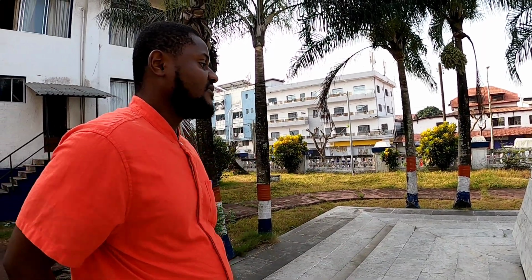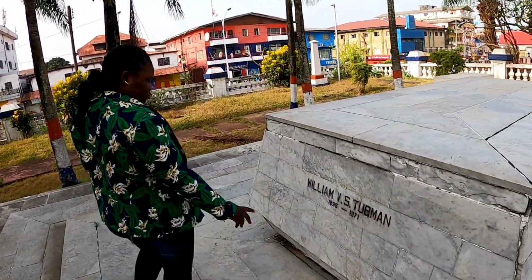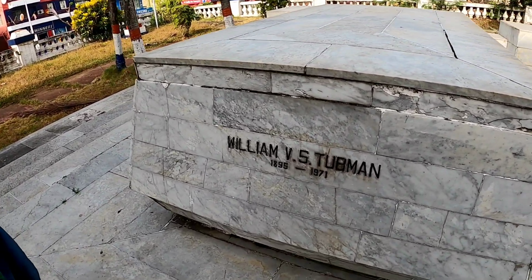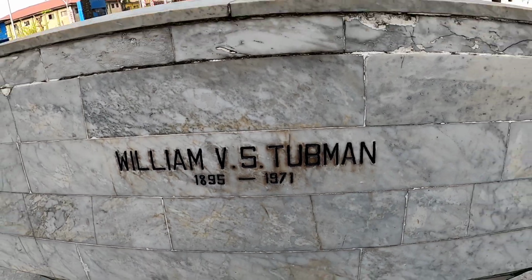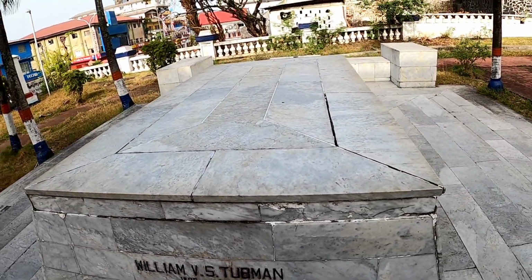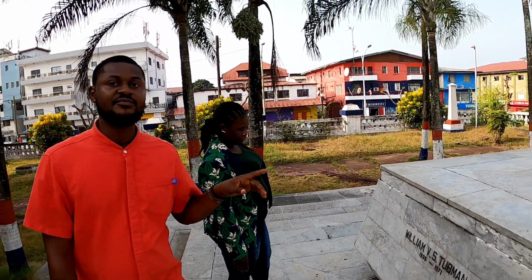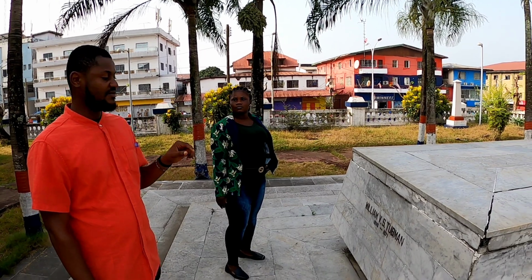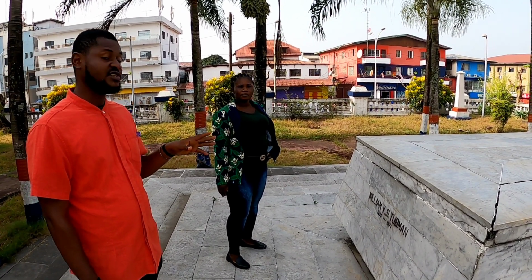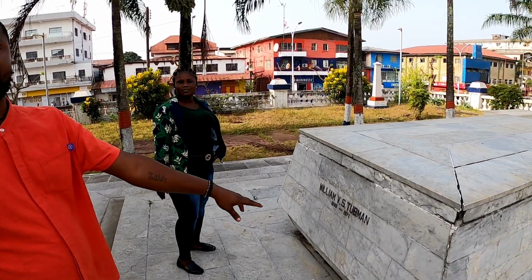This is the grave of William V.S. Tubman. Yeah, this is his grave. Oh, okay. He was one of Liberia's presidents too. He was born in 1895 and died in 1971, and he's one of Liberia's longest serving presidents. He served for 27 years in Liberia's history, with different terms. So nice. This is his grave.